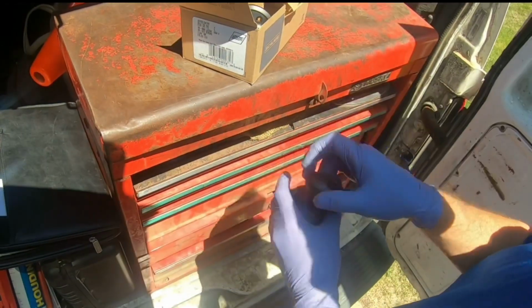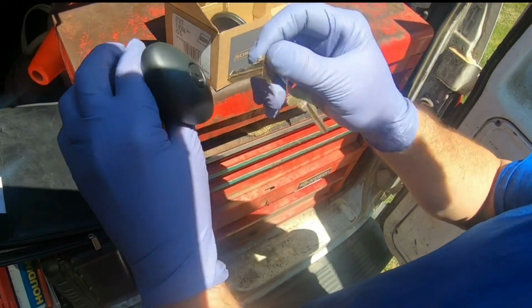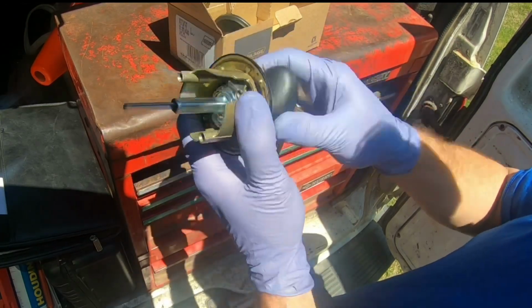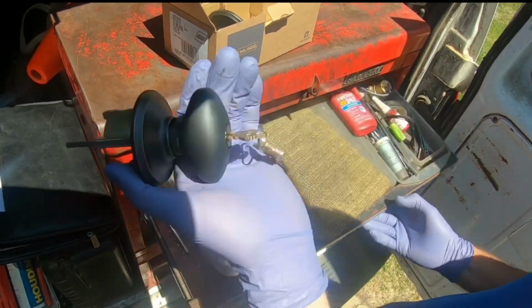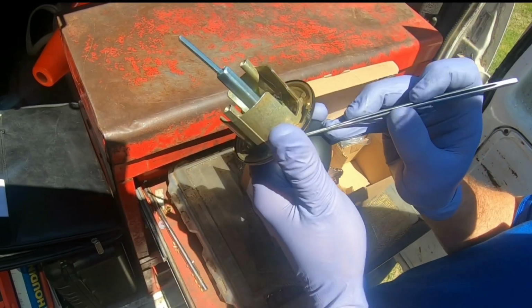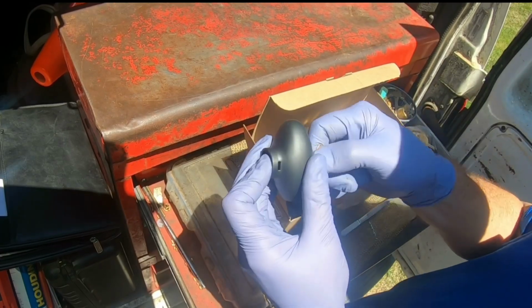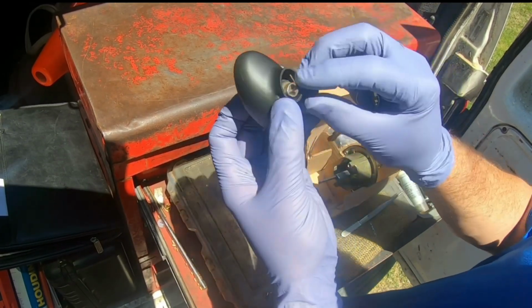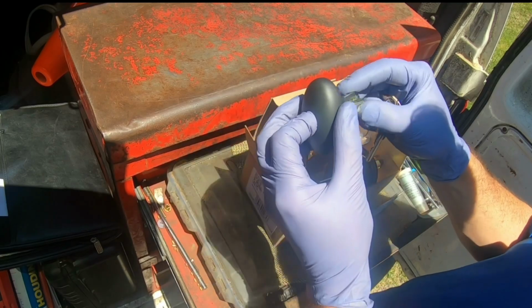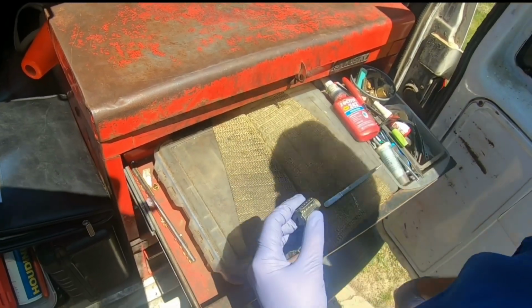Locks we lost this week, right? And typical Schlage F series, just egg shape. No big deal. Rekeying it, pop that off, drop this out. Yep, just like that.